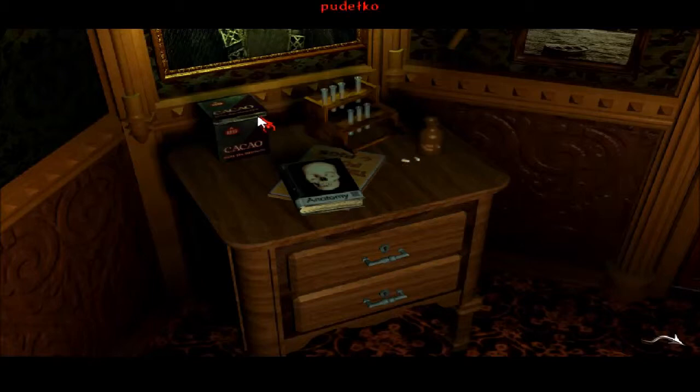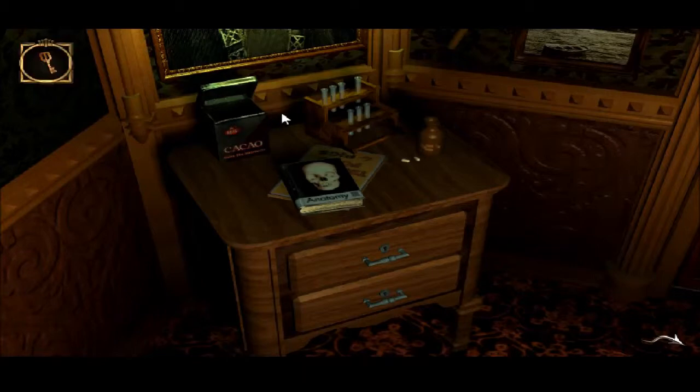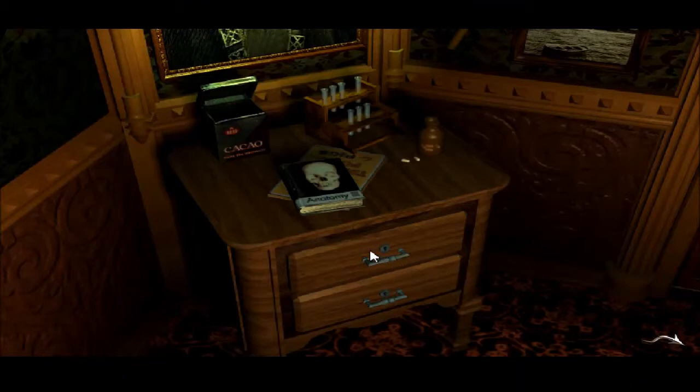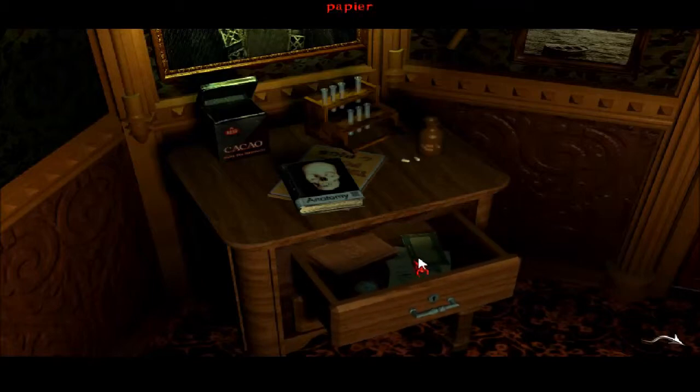który by testował na pacjentach Fashbery. Pudełeczko. A little key was hidden there. Okej, mamy kluczyk malutki, który będzie pasował do tych dwóch szuflad. It looks like a security code. There's nothing else there, just papers and a book.